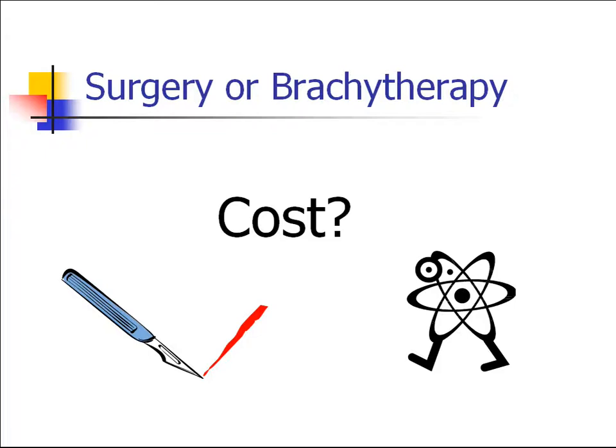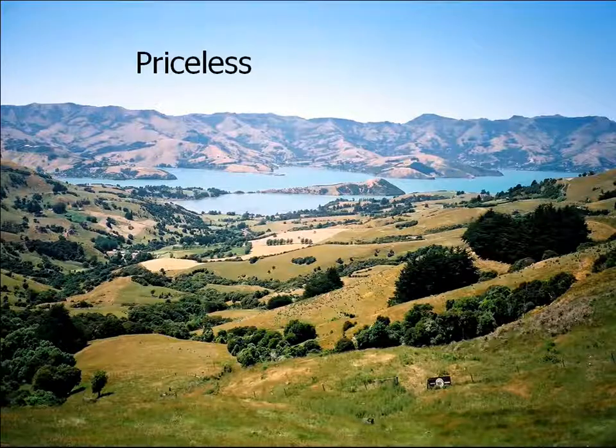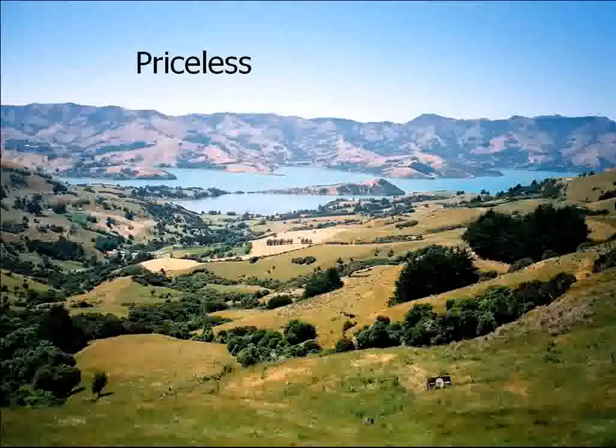So in any case, it doesn't really matter because health insurance here covers both of them equally well. Nobody's arguing about that issue. So surgery or brachytherapy, I think the question is, or the one I think, is that cost is no issue, but getting to choose is priceless. Thank you.